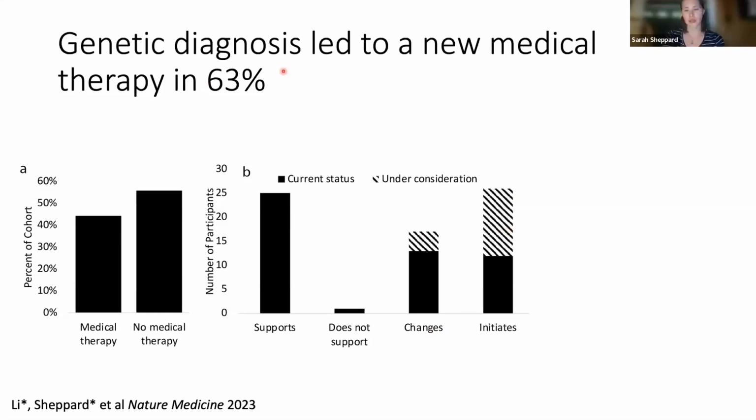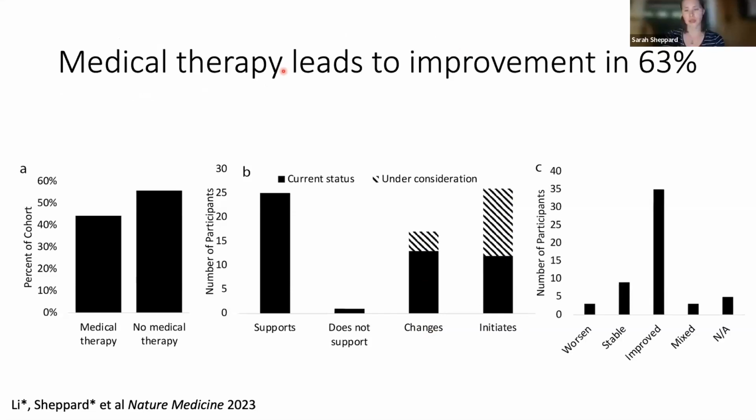And then finally, what we did was we actually then looked at how did this medical therapy lead to improvement, or what was the results? And those are what we classified as either worsening, stable, improved, or mixed responses, with NA representing participants that had been on therapy for too short of a time to really understand. And you can see here that there leads to improvement in the majority of these cases.